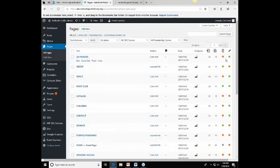So this is my Yoast plugin working on all of these. Green light means good, orange light means could use improvement. That one, the little feather, is readability. How easy is it to read? And they have different guidelines on that. And then that one is your SEO score. So if we just look at it, this is our 3D printer page.